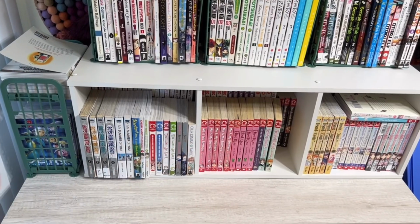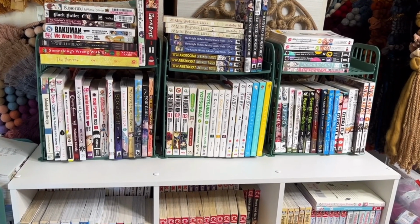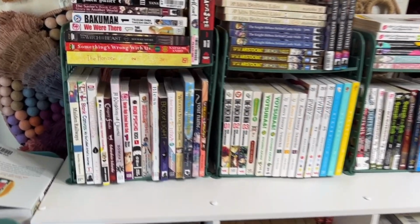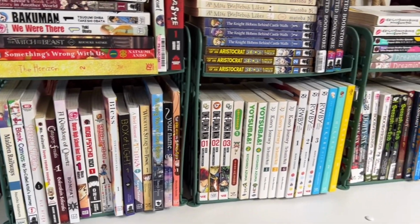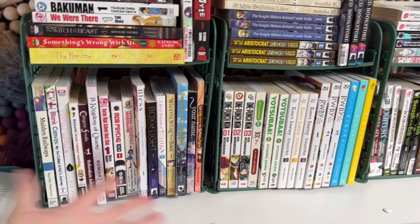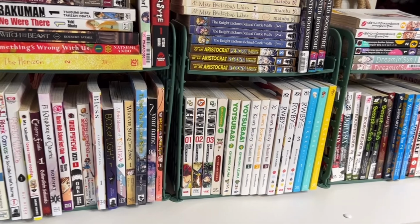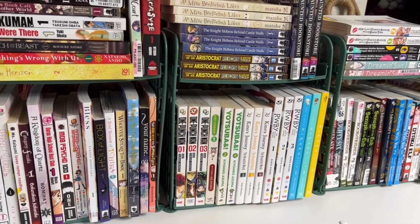I'm so glad that I cleared this table to make more space for my manga because I was very desperate, and so everything worked out for the best. These were a great find from Target. I found them in the value section, and so it's not meant for books, but then I just had this great idea. I like to be resourceful and do whatever I can.